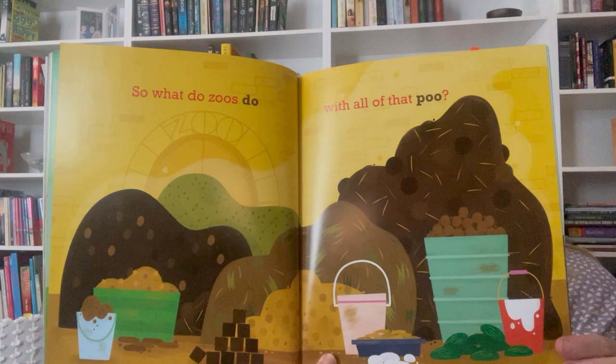So what do zoos do with all of that poo? A zoo might have to deal with more than 2,270 kilograms of poo each day. Keeping it around would make zoos pretty smelly, so some of them pay thousands of pounds or dollars a year to send it off in trucks to landfills.